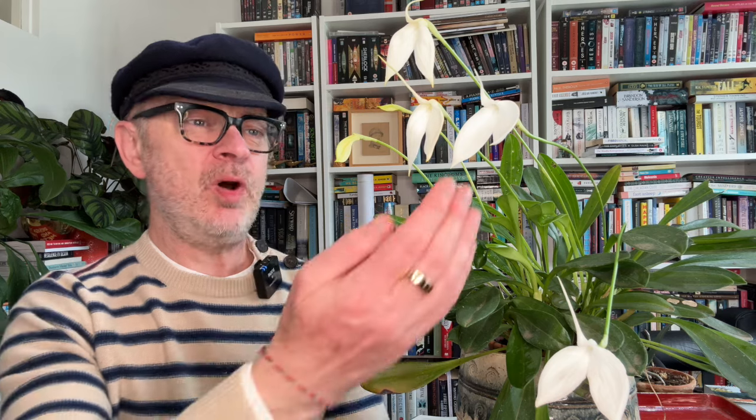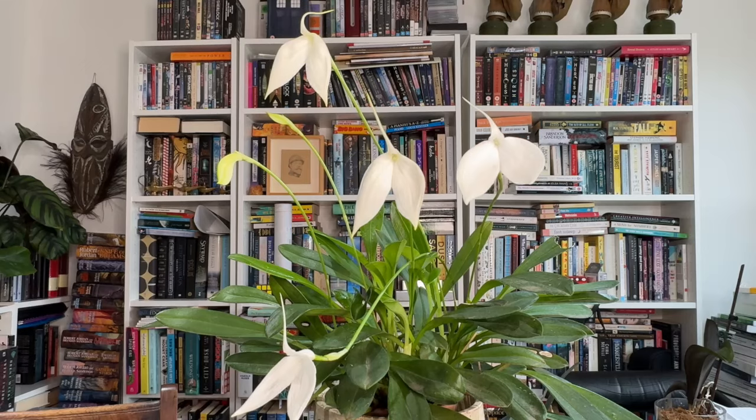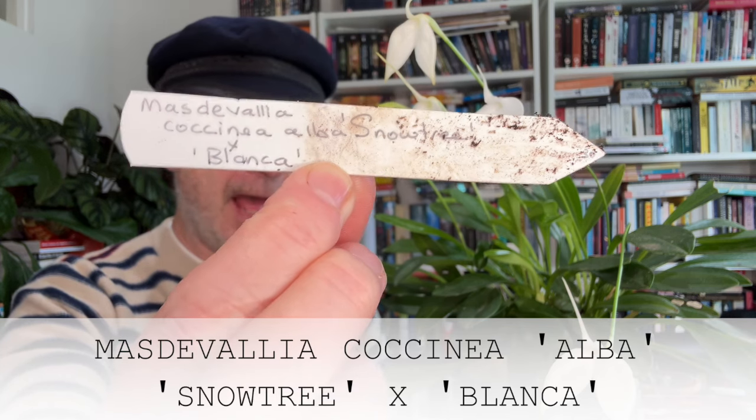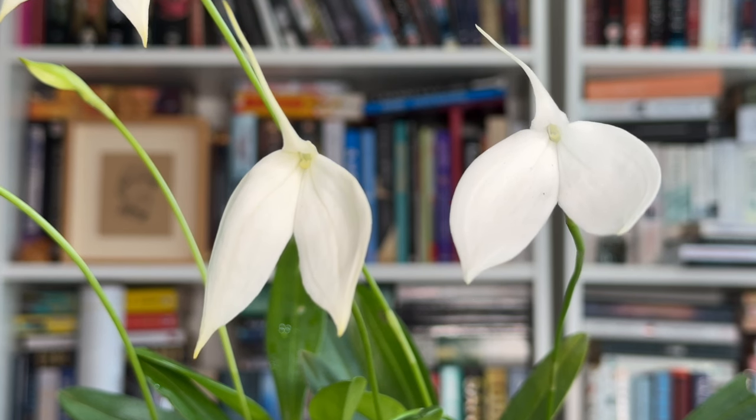And yes, what is before me but this glorious flower, which is, of course, a Masdevallia. So why not? Let's make a Masdevallia video. And I have got 1, 2, 3, 4, 5, 6 flowers on this plant. It makes my heart sing. Now, before we go any further, this is Masdevallia coccinea Alba form, and it's a cross between Snowtree and Blanca, which means it's white. And I accidentally bought 2 of these because why have one when you can have 2?